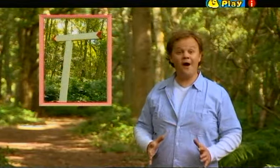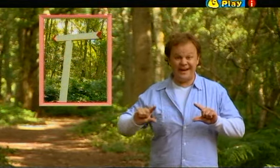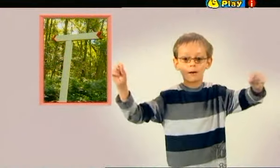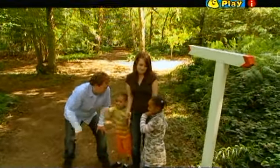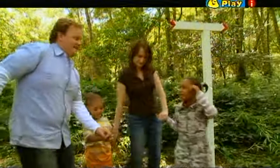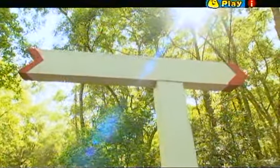It's time to sign. Oh, look, signpost. You sign signpost. Well done, Denied. That's right, Dominic, signpost. Look, signpost. So, Aidan, which way shall we go? This way! That way? Yeah. Come on then. The signpost is pointing to tell us which way to go.